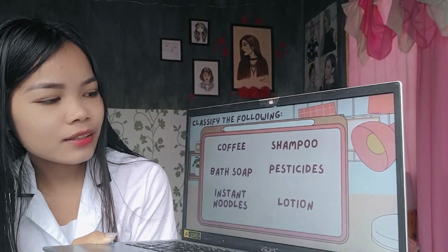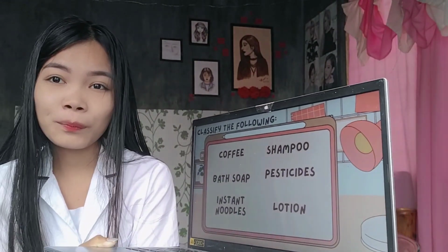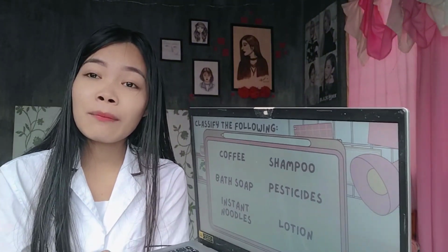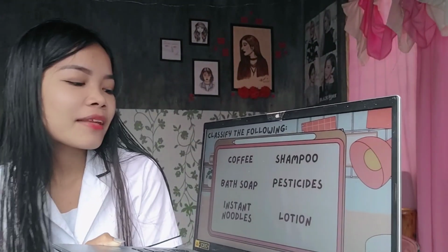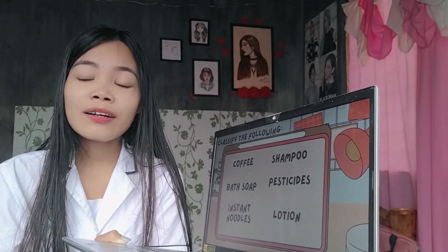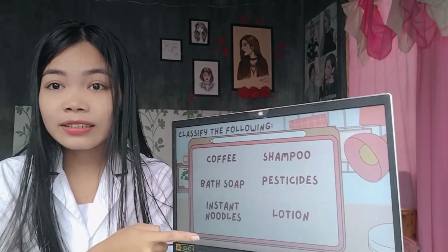So, what will you classify coffee with? Bath soap? What is coffee? You can drink coffee, but bath soap, do you drink or eat bath soap? No, because bath soap is used when you take a bath. It is used for cleaning our body. How about instant noodles? What type of product is this? Yes, this is a food. So, coffee and instant noodles are food and drink. You can consume them. So, you will group this coffee and these noodles.